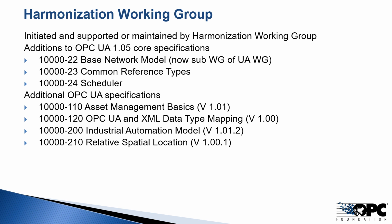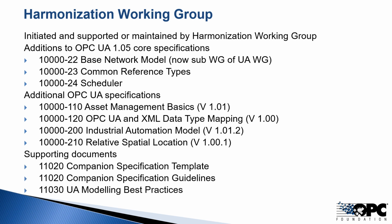Additional OPC UA specifications that are still released and maintained by the Harmonization Working Group are 110 asset management basics, 120 XML data type mapping, 200 industrial automation model, and 210 relative spatial locations for local and global coordinates. There are also some supporting documents like specification templates, specification guidelines, and best practice documents.